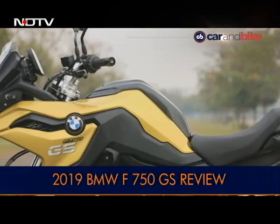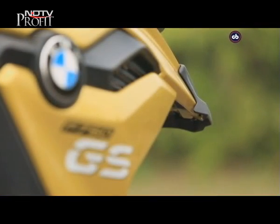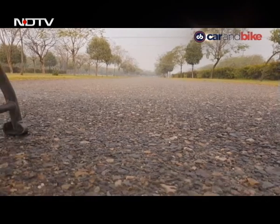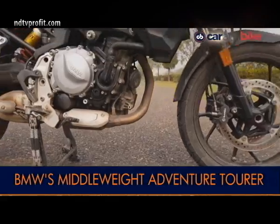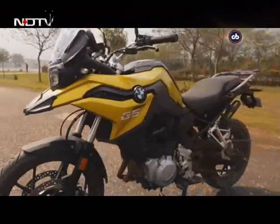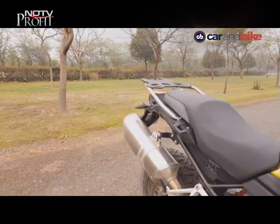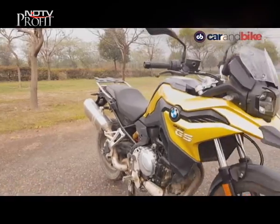It's one of the newest middleweight adventure motorcycles in the market. The F750GS is the slightly road-biased adventure touring motorcycle from BMW Motorrad. If traveling interstate or hundreds of kilometers in a day is your kind of thing, that's exactly what the F750GS is made for.